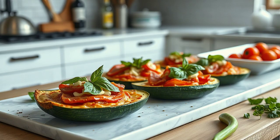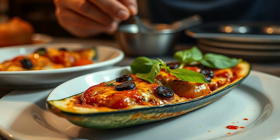You cut zucchini in half lengthwise, scoop out a little of the center, and brush the insides with olive oil and garlic powder. Then you fill each boat with sugar-free marinara sauce, pepperoni slices, and a generous handful of shredded mozzarella. Bake them until the zucchini is tender and the cheese is bubbly and golden brown, which takes about 15 minutes. You can easily make these vegetarian by skipping the pepperoni and adding sliced olives or mushrooms instead.